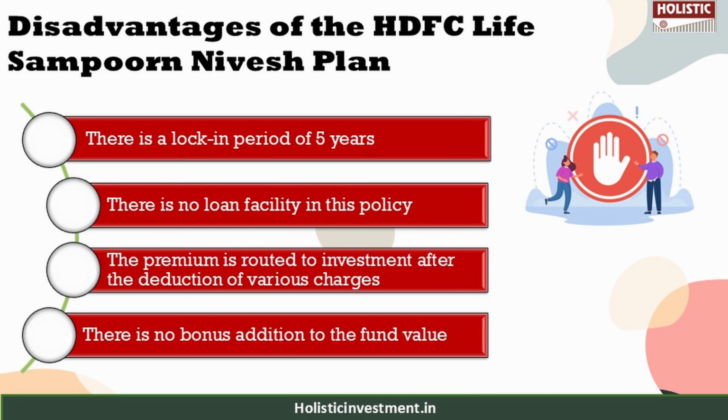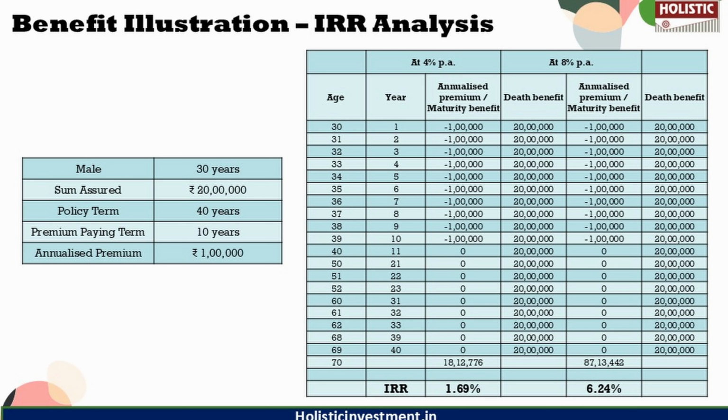Now, as we have a basic understanding of this policy, let us move on to the analysis part of the video. So ULIP involves the active management of funds. So actively managed investment should yield better returns than fixed income instruments. So with this information, let us now calculate the internal rate of return, IRR, of this policy based on the figures given in the policy brochure. So for calculation purpose, let us assume that a male of 30 years old purchases this policy with a sum assured of 20 lakhs, policy term of 40 years and premium payment term of 10 years. So the annualized premium he is going to pay for 10 years is 1 lakh.